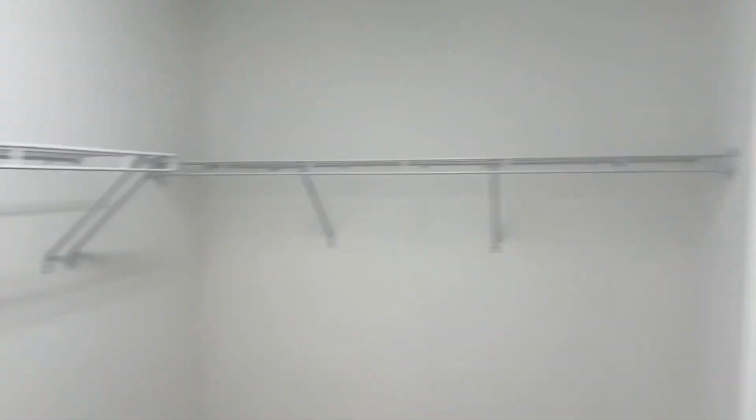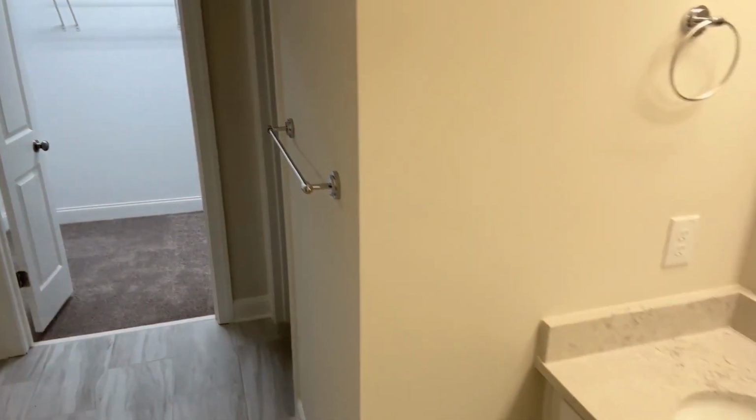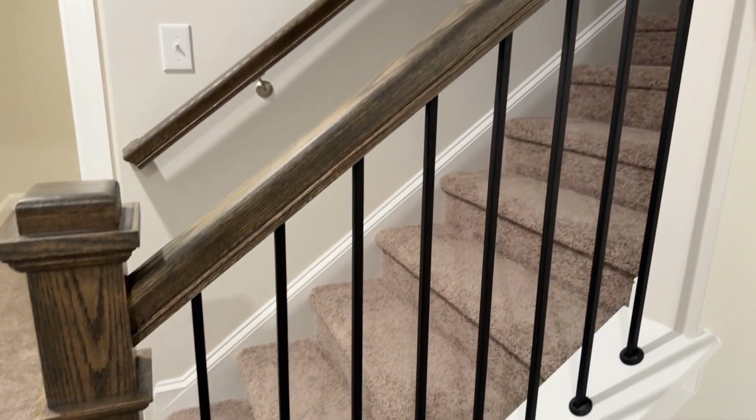walk-in closet. They make the light switch hard to find. So it's hard to see without a wide angle lens. I'm going to kind of walk through, show you some beauty shots with a wide angle lens. But yeah, that's the primary. Let's head upstairs. This is a really nice house. I like the oak banisters.